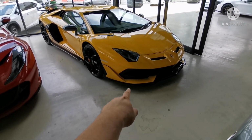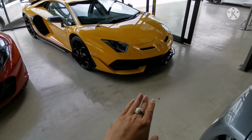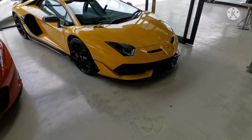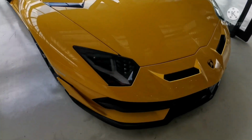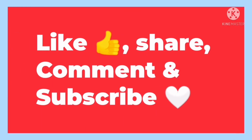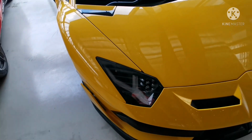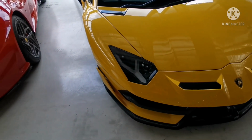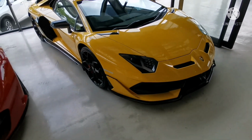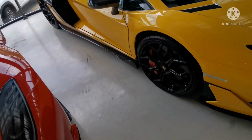lower front splitter at the bottom. So it's a bit harder to drive, got to create more downforce, those splitters, right? And as I told you, Aventador comes with a Y DRL. Y. Okay, so if your name is Yvonne or something, you should buy the Aventador lah, because it's Y. Okay, very very nice. Look at this.